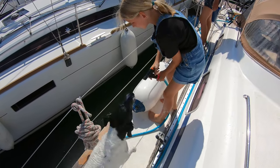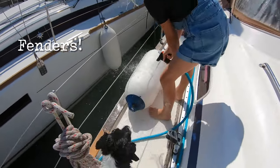So showing our poly tenders a little bit of love and cleaning them up, and Lucy's in the action as well.